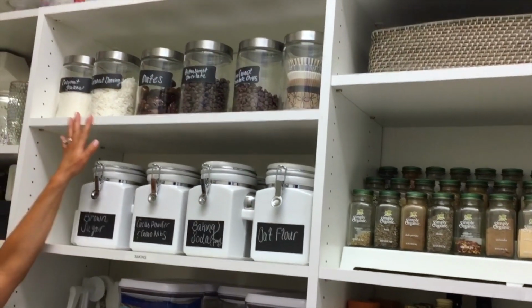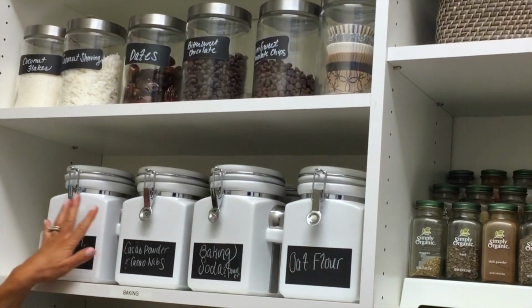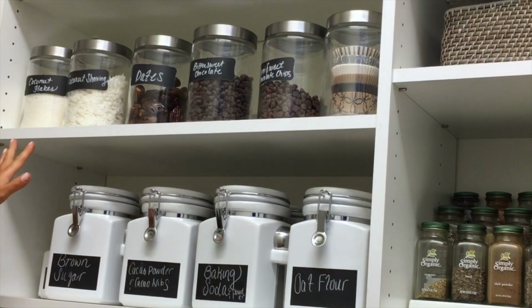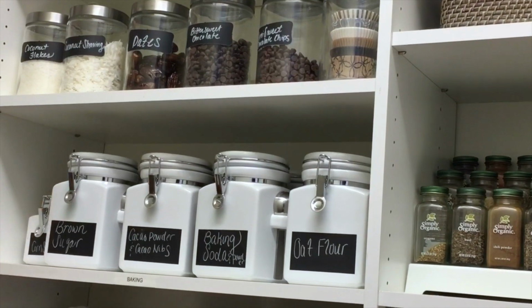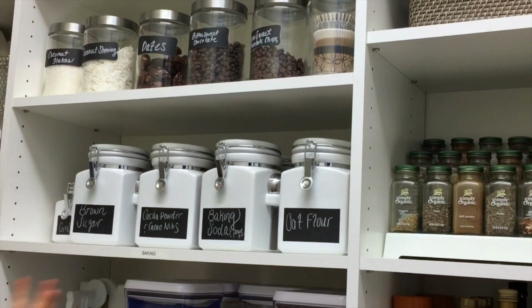We have all of the baking goods that are right in here, and it just says baking on here. She has all of her sugars, her oat flour, and all of her chocolate chips, dates, coconut shavings, all of that, all in some nice sealed containers. She has baking powder and the littler ones. So this is all really clean and great for baking.